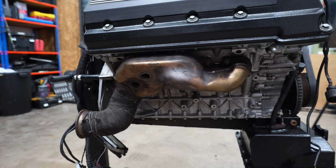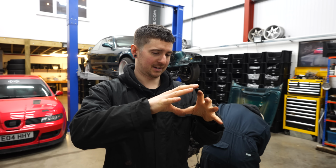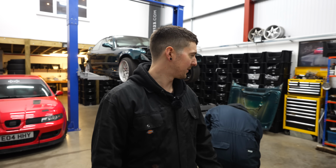That is the left bank done. That is also the right bank done. Manifolds on these engines are like a proper limiting factor because the flow is really bad inside them. It's not straight. You can get custom ones made, but it costs a lot of money and it takes a lot of time, and I'd rather just get this on the road first. So if we ever want more power, we can do manifolds.